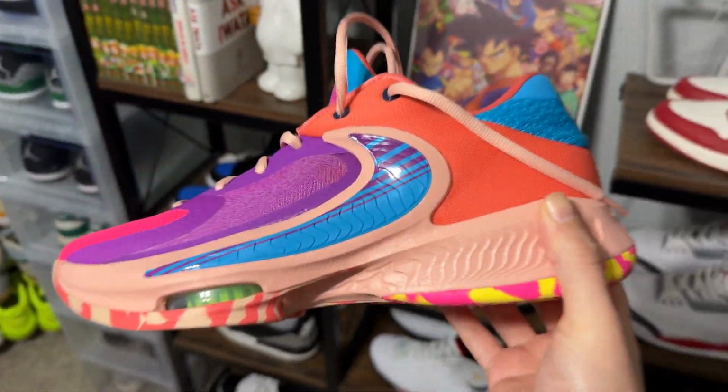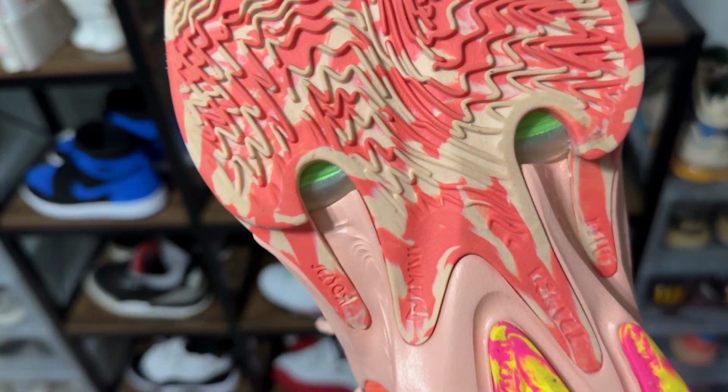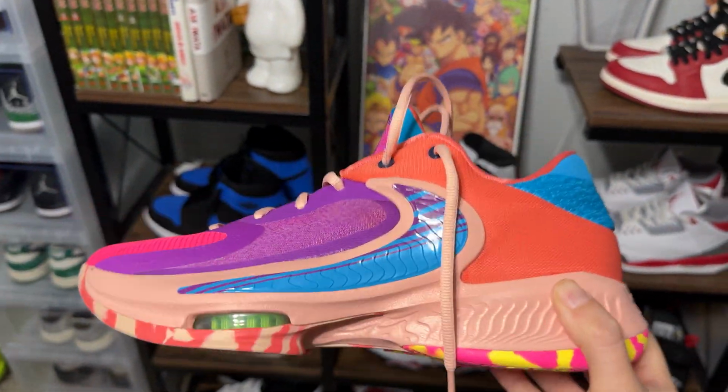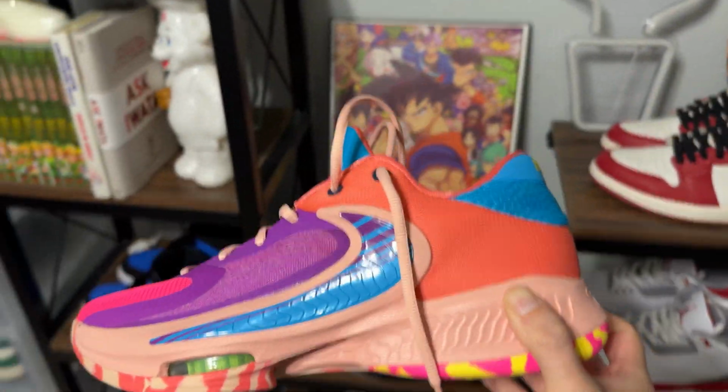It's a very light shoe. It's a bouncy shoe. It's a reactive shoe. It has a Nike Air Zoom there in the front and the back, so it is one of the shoes that is better if you're a fast player and that sort of stuff. But I still don't like the performance on this shoe, I will say.